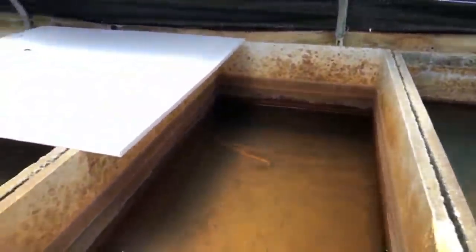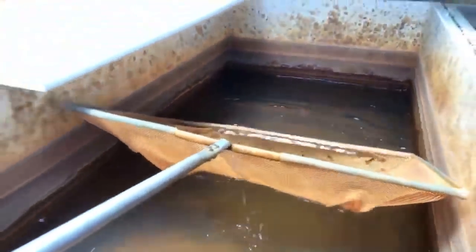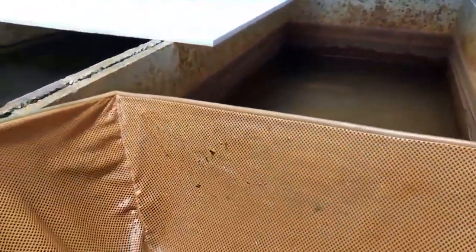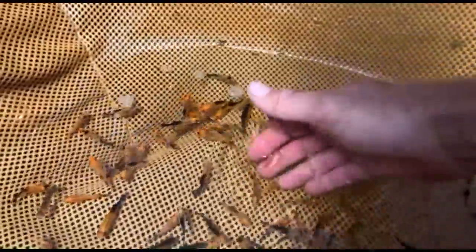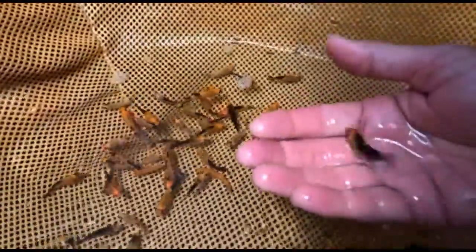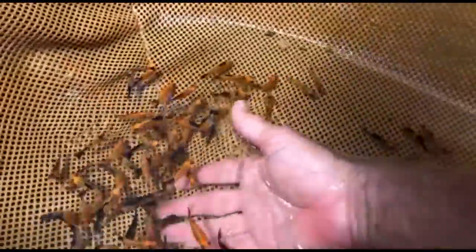So here's the red sunset mollies. Like I said, these are just the young ones that are ready for sale. But the adults, man, I was blown away with the colors. They're really nice. Even the juvies look nice. The males get a really nice high fin on them. You can see these guys here. I have to take a picture of the adults before we start selling them, just to show everybody what they look like. It's a really nice molly. So for all you livebearer enthusiasts, that's what they look like.